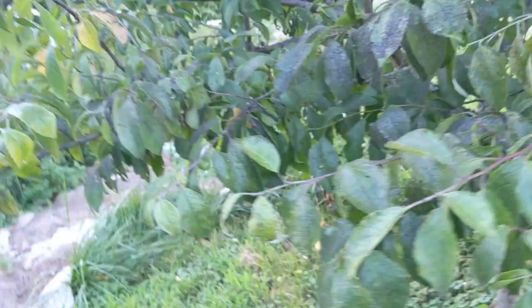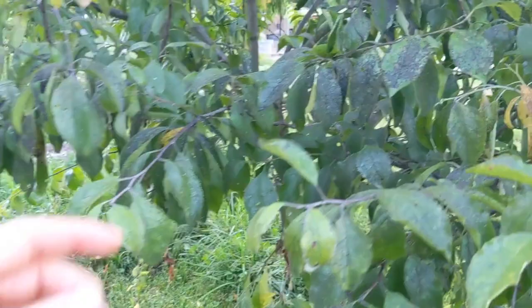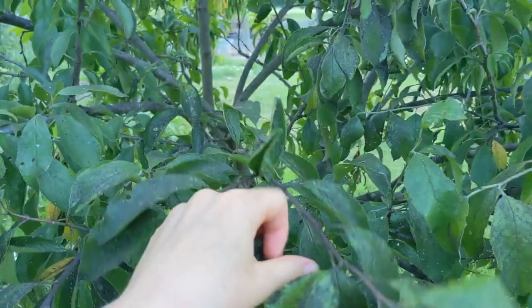There's one more thing I need to check on. There's a plum tree that was overloaded with aphids probably a month ago. And I saw a few ladybugs by this tree, and I don't see any aphids. They were all over these branches. You can see the leaves, how they're really destroyed. They don't eat the leaves, but they really suck the sap out of the branches.